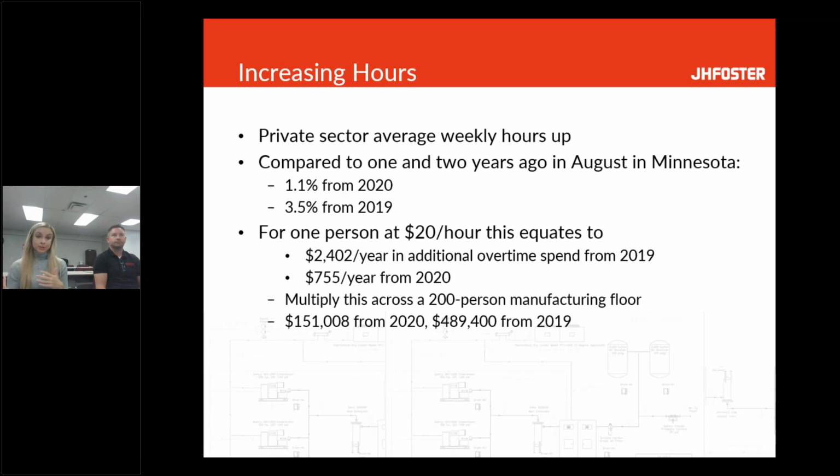Because people aren't able to fill their positions right now, they're having to supplement those hours with overtime. Again, this is information from DEED, but we've seen an increase in hours in the private sector over the last couple of years as well. Compared to one and two years ago, they report, August to August, a 1.1% increase from 2020 and a 3.5% increase from 2019.